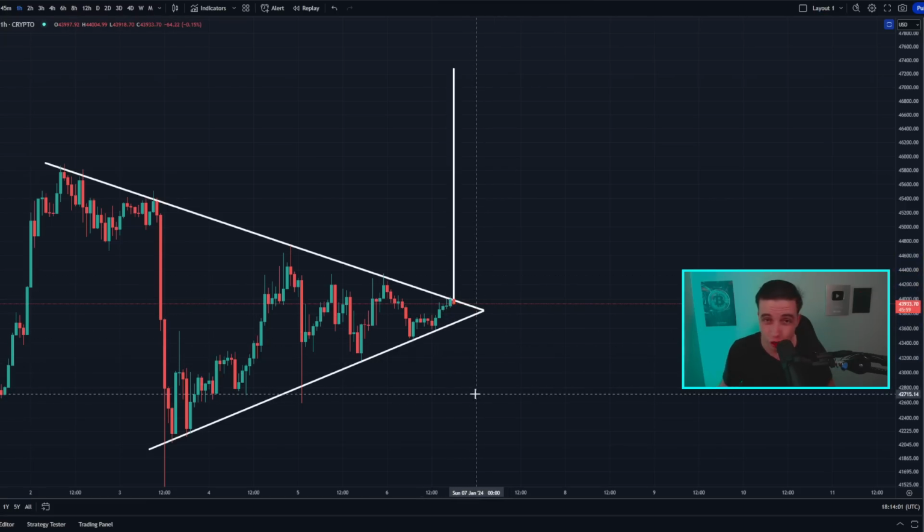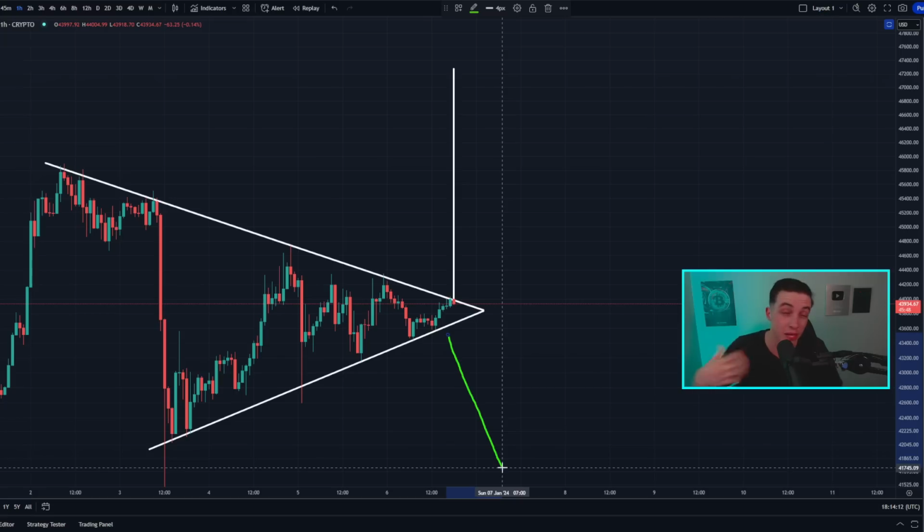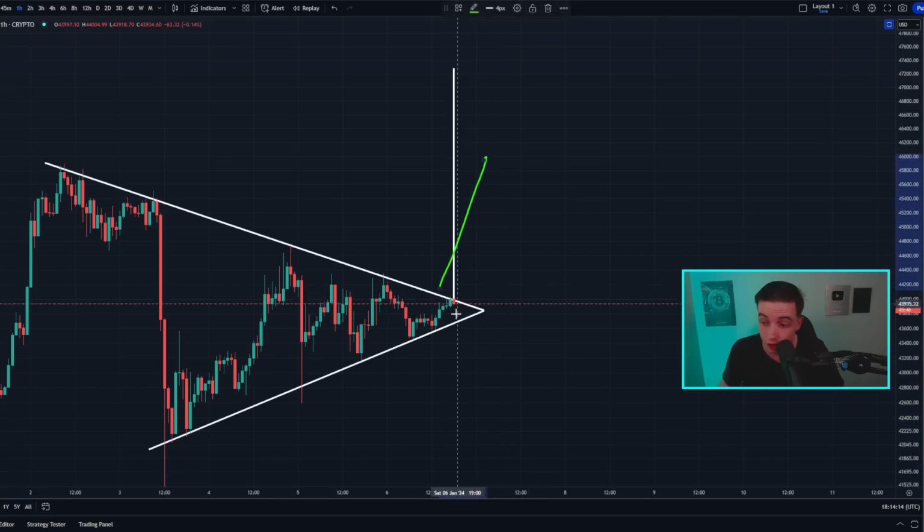And obviously, as traders, we don't even need to know the direction beforehand. We just need to wait for a confirmation signal to profit in either direction. Obviously, a long position to the upside or a short position to the downside, so that we can profit in either direction, no matter what direction we break here.